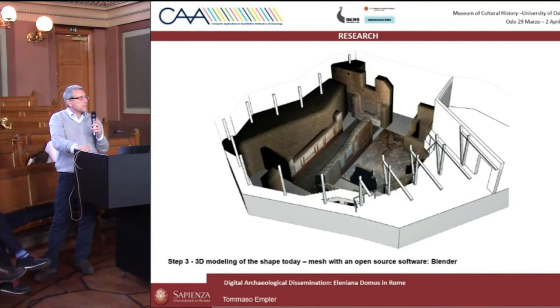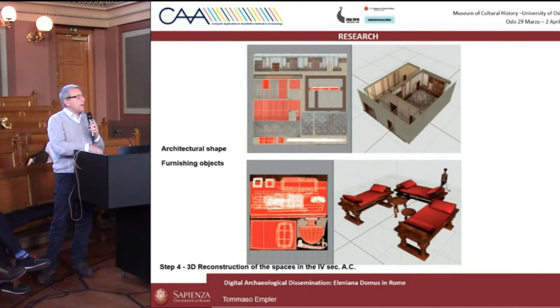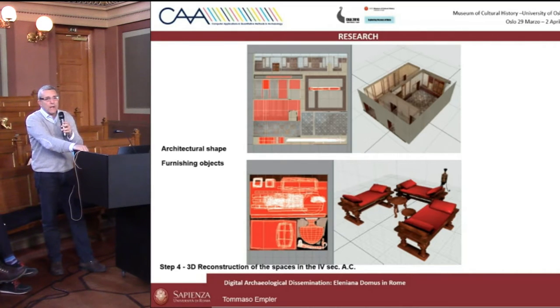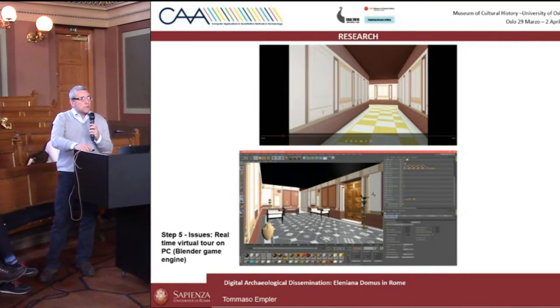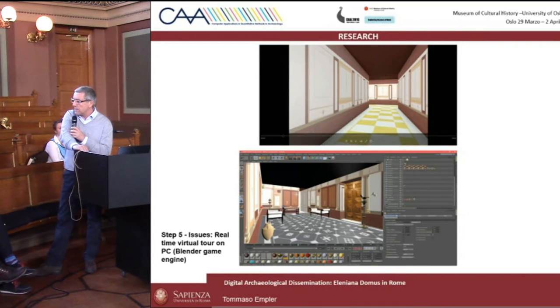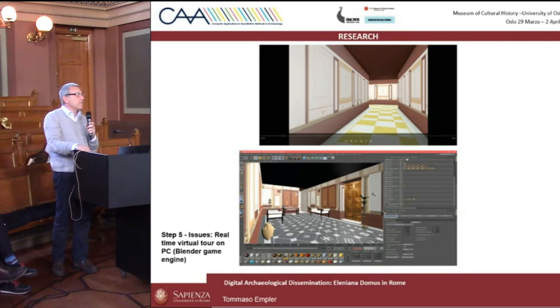So the first step of the 3D modeling stage was a reconstruction of what we have there today. So a reconstruction of how the site looks today. And then the second step, that is step 4 of our procedure, is a 3D reconstruction of the spaces in the 4th century after Christ, to understand how the place looked in the past. Obviously, all the process, as I said before, was governed by the superintendency, with Donato Colli and Anna De Santis. So, when we have the model of the place today and a model of the place in the past, we are able to organize and to make some first forms of communication.